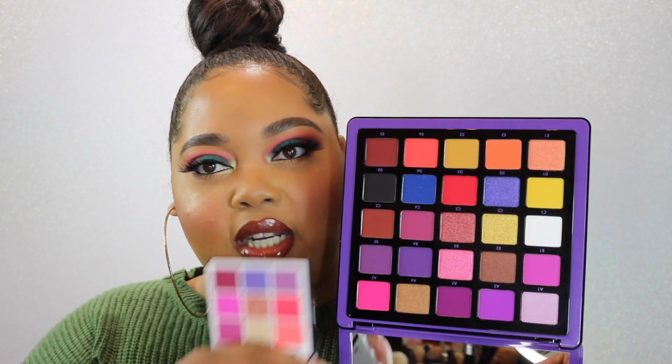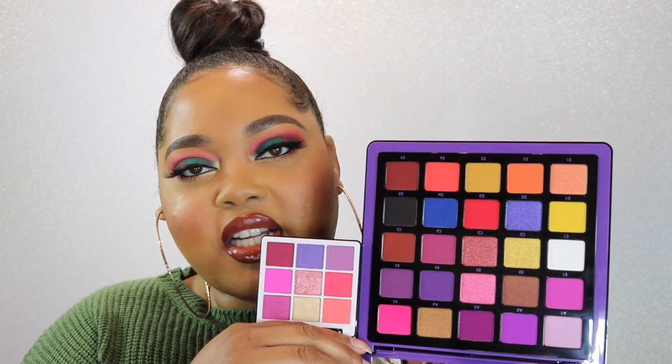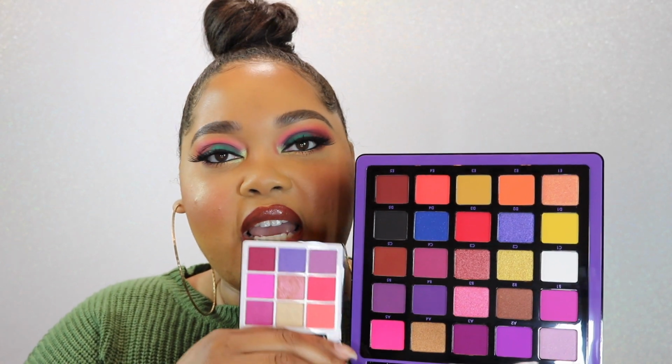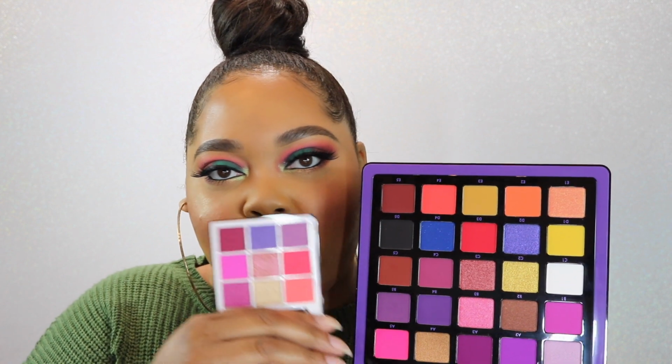So if you already have all three of these palettes, then I don't think that this one is necessary. Or even if you don't have all three and you just have the first palette, I don't think this palette is necessary. Here's the Pro Pigment palette Volume 1, and here's the Mini Pro Pigment palette Volume 1. As you all can see, there are similarities across both of the palettes. And if you have the larger one, even though the colors aren't exactly the same, they're close enough to where you don't really need the smaller one unless you just are a collector.